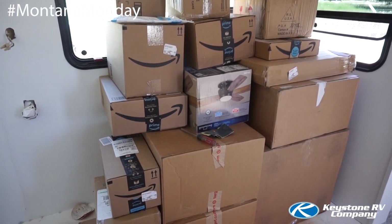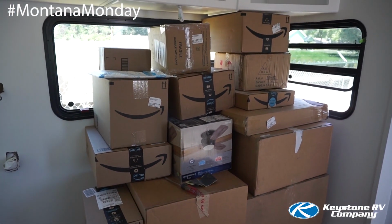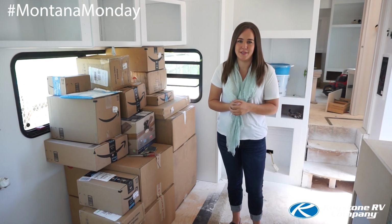Now, if you think you won Amazon Prime Day, you were wrong. I did. Who knew that you could buy an entire RV interior online, right? It's just some assembly required.